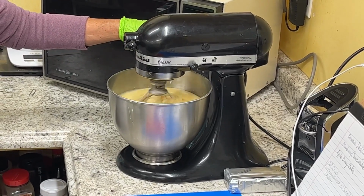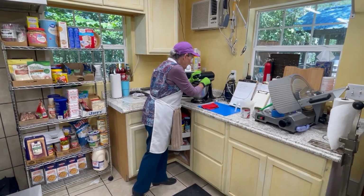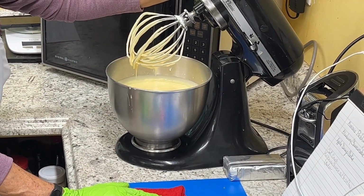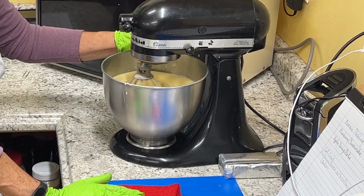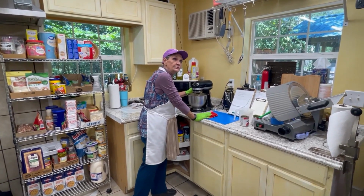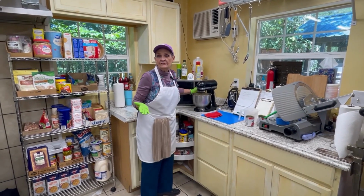And this is really the hard part. What we're doing right now is the hard part, because making sure that it's smooth is all you've got to do. I'm going to let it go just a minute more. So you say about like icing or something? Yeah. You want it smooth like that, so that we don't have any lumps in the pudding.